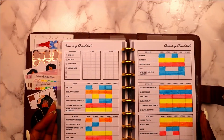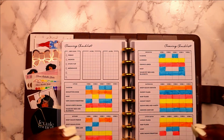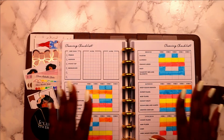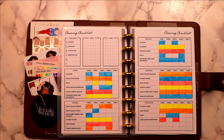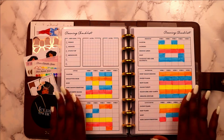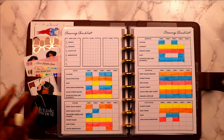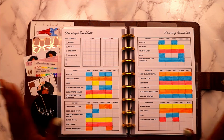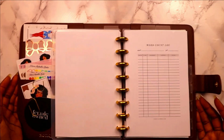What I typically do in here is once I complete something, I go in and I color it out. I like to do color blocks, or that's what I call it. I'm not sure what this style of planning is called, but I typically like to call it color blocking because it lets me go in and see, I'm an analyzer, so I like to analyze things. That is why I like the color block situation, because then I can go in and see what I'm focusing more on and what I may need to focus more on, if that makes sense. Anyway, it just makes sense to me. So this is my cleaning checklist. So let's move on to the next page.